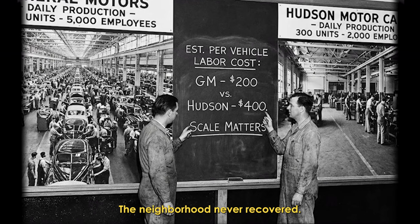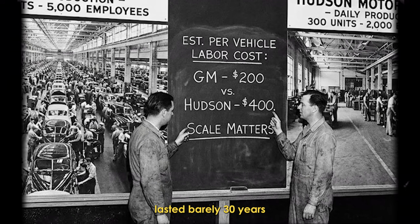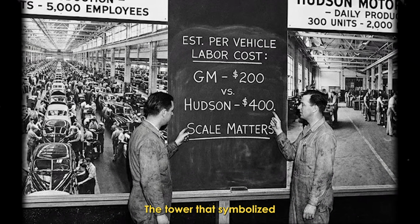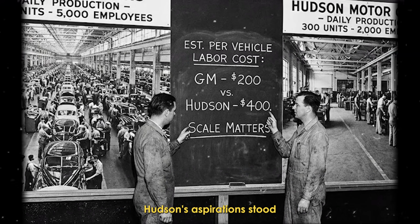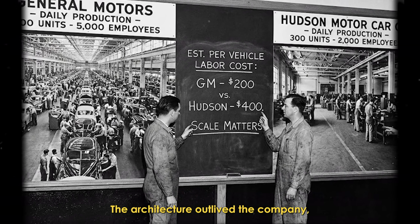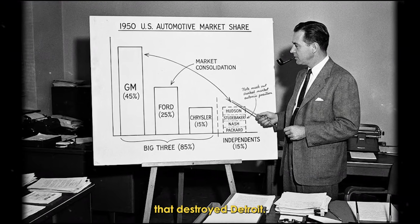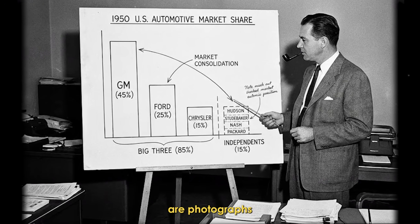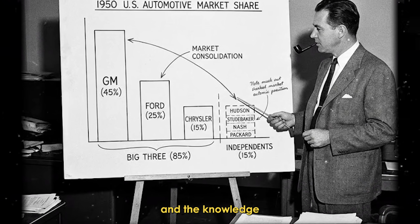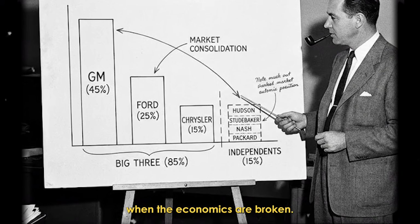The neighborhood never recovered. The Art Deco palace that proclaimed Hudson's permanence lasted barely 30 years before the company that built it ceased to exist. The tower that symbolized Hudson's aspirations stood for another 30 years as a ruin before being torn down. The architecture outlived the company, but couldn't survive the economic forces that destroyed Detroit. What remains today are photographs of what was lost, classic Hudsons in collectors' garages, and the knowledge that building the best car in your class doesn't guarantee survival when the economics are broken.